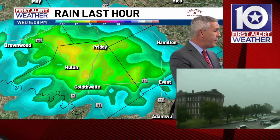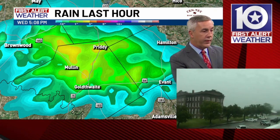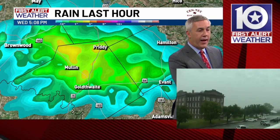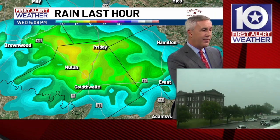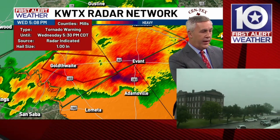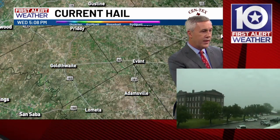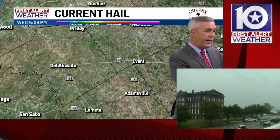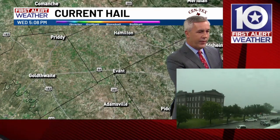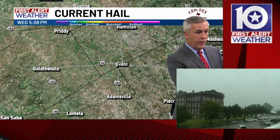So a lot to keep an eye on, and that's also for that warning that stretches into Hamilton County as well. So we've got a flooding concern that we're keeping an eye on, the tornado warning that we're keeping an eye on, and then hail concerns that we're watching as well. And I'm going to see if my computer will update. It's having some data slowdown inside of it, which is really great when you're trying to track thunderstorms. All right, let's go back to here.